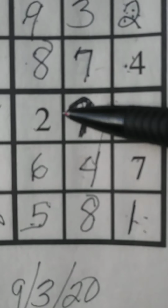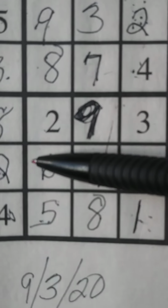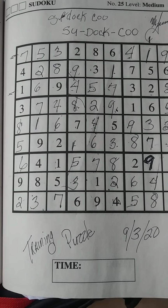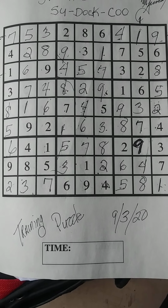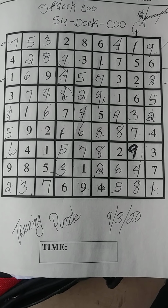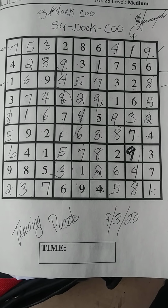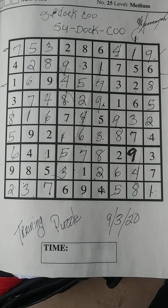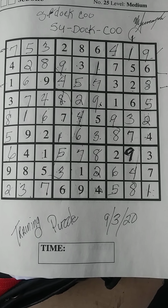1, 2, 3, 4, 5, 6, 7, 8, 9. So as you can see, all three ways in which we can count across, down, and check our puzzle checked out to be fine. There are numbers 1 through 9, one of every number, going horizontal, vertically, and in each box, 1 through 9.